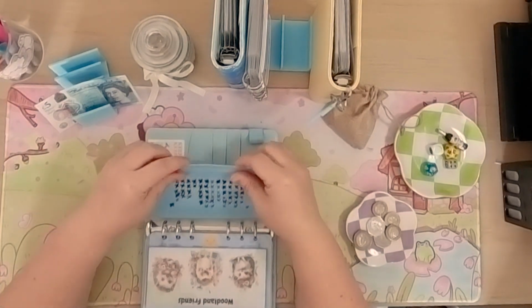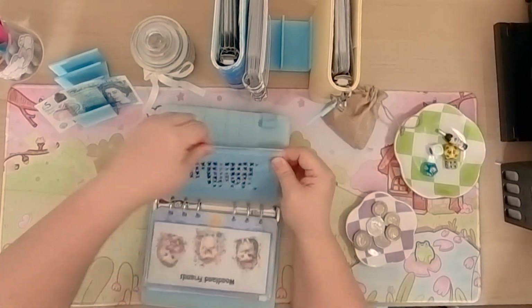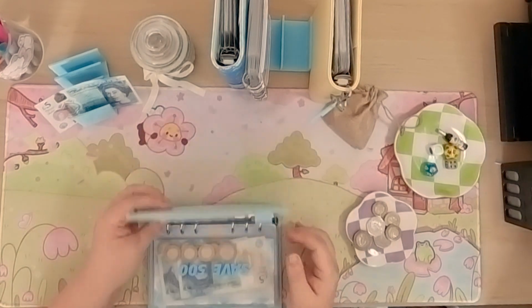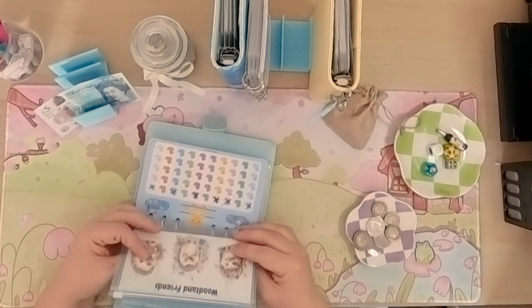So what have we got left now? This is not lining up very well, one sec. I've got 1, 2, 3, 4, 5, 6, 7, 8, 9, 10, 11, 12, 13 more rolls and we are done with that challenge. And that's my holiday spending money sorted.